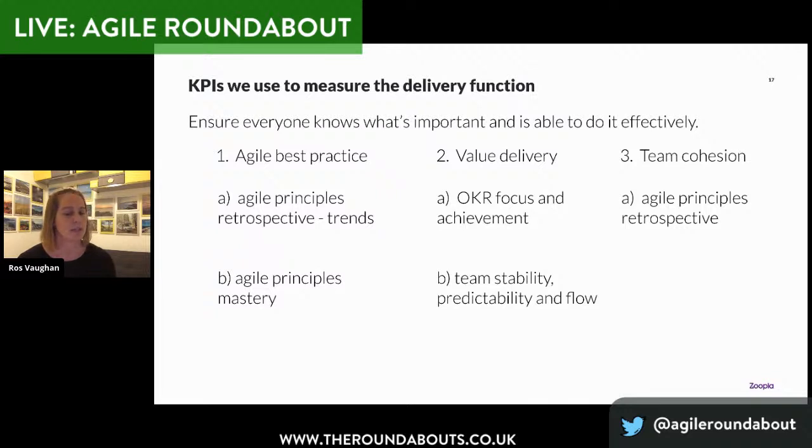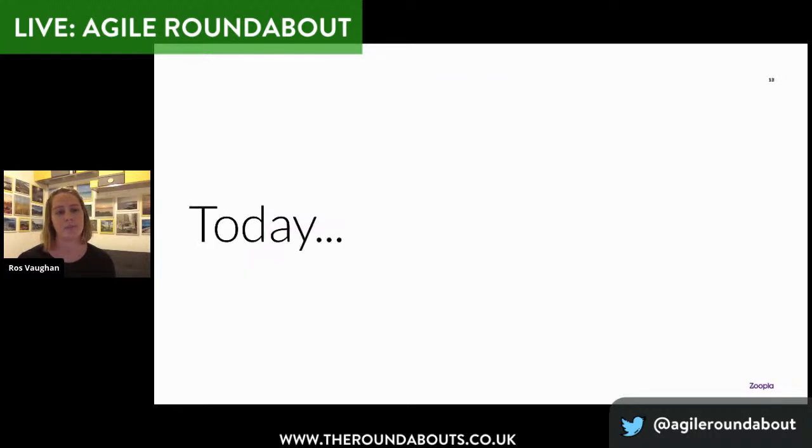Team stability, predictability, and flow. I don't think we're quite on the flatlining graph at the moment, but again, we're starting to see that curve come down a little bit, and we're starting to see a bit more stability as teams understand their processes and their workflows. And the Agile principles mastery levels, we're still working on that and figuring out what the right baseline should be. But what that has meant, seeing the positive trend with the teams that have got delivery support, is that it's helped us build the business case in Zoopla to invest in a permanent delivery function.